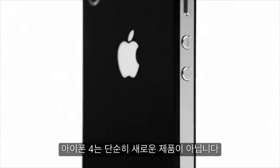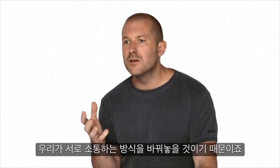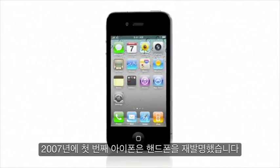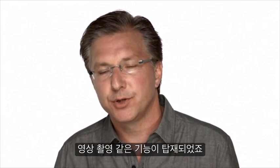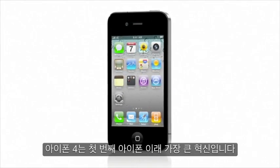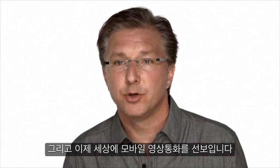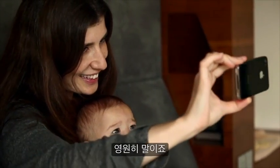iPhone 4 is so much more than just another new product. I mean, this will have a lasting impact on the way that we actually connect with each other. In 2007, the iPhone reinvented the phone. In 2008, the iPhone 3G brought faster 3G networking and the revolutionary App Store. In 2009, the iPhone 3GS was twice as fast and brought out new features like video recording. For 2010, the iPhone 4 is the biggest leap forward since the original iPhone. We're introducing the amazing Retina display, and we're bringing video calling to the world. And we call it FaceTime. It's going to change the way we communicate forever.